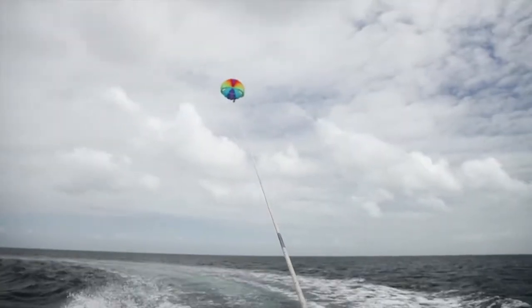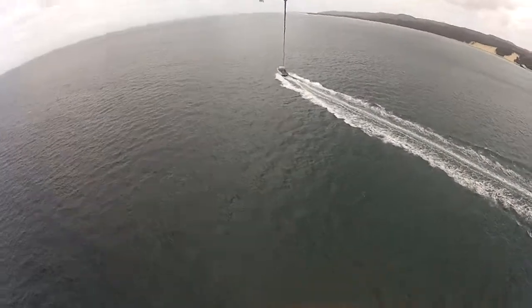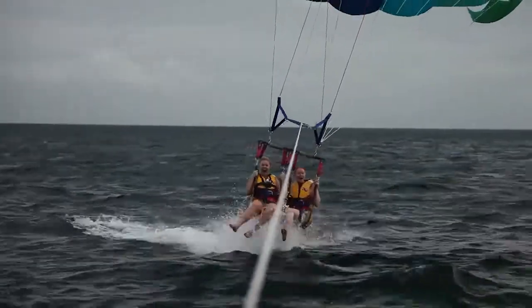This gives a new meaning to sightseeing. 100 metres above the water, it really is quite peaceful and gives you the chance to take in the beautiful sea breeze while enjoying the view. For the more extreme, you also have the option of being dunked in the water.